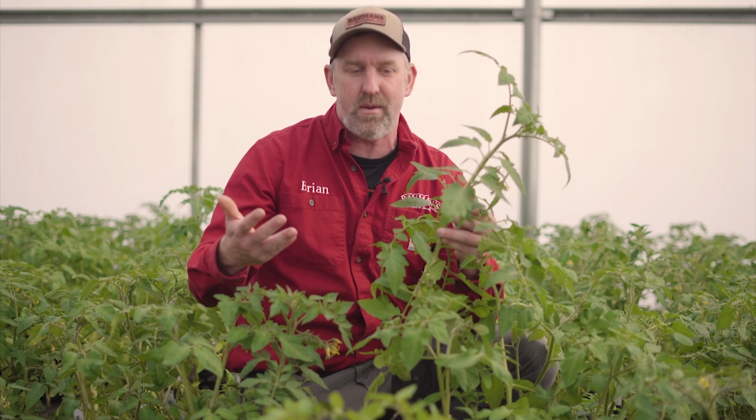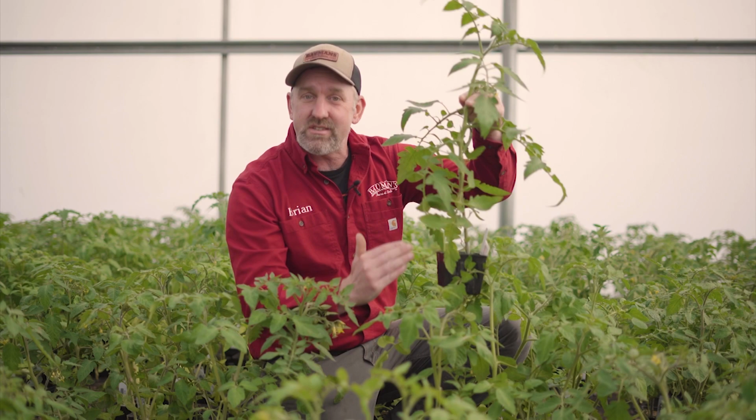A little tip, plant it deep in the ground, maybe all the way up to here, so all of this turns into roots and you end up with a bigger, sturdier plant later on.